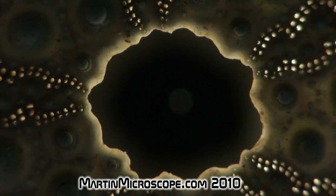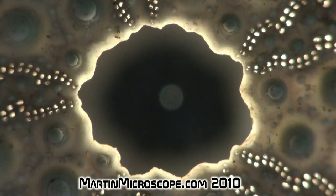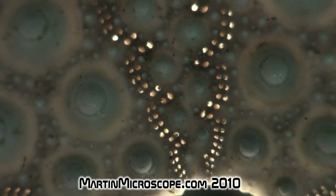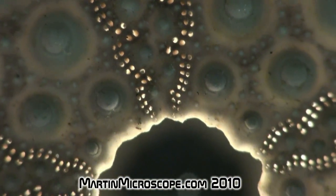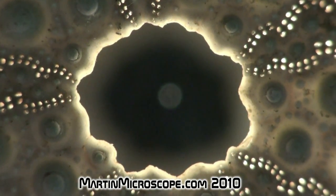Well, look at the actual test, though. See how it's lit up. Yeah. Here we can brighten it up some. Yeah, so all those little pores. Yep, so the spines attach to these things, and then sea urchins have what's called a water vascular system, and they have all of these little appendages that stick out of each of those holes, and on the end of each one is a little suction cup.